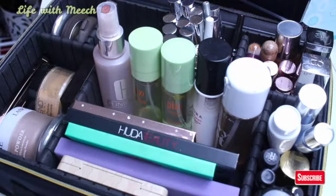This is my makeup for the week. And it also gives you a glance of my makeup that I have.